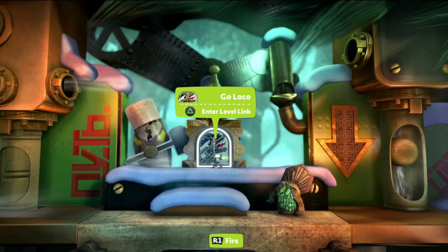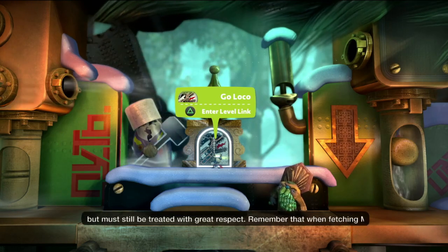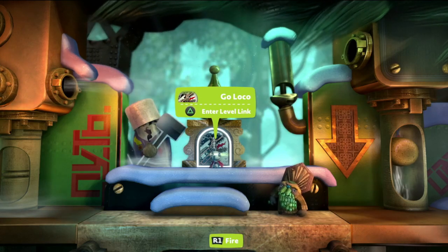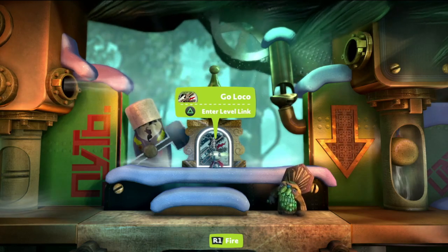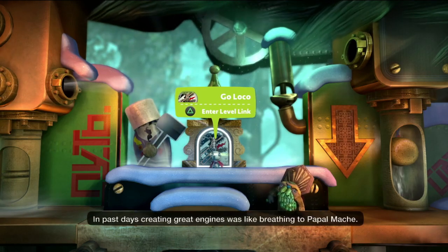Um, I've eaten this whole bag, and it's not enough. Of gummy bears. Mechanical Your beast, addiction is so much crazy. easier to understand this is than all real that's left. beast. Blue's But addicted must to still 4 be things. You're treated addicted to with great gummies. respect. And Remember that when fetching Pickles. marble. no. Yeah, no, I think that might be the one. I swear there was another one. I can't think of it though.